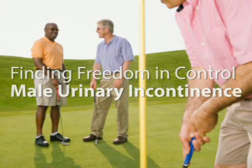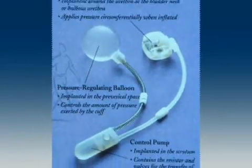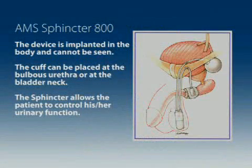But what we really want to do is be able to go out on the golf course, play 9 holes, and not have wet pants. And we can make that happen if this is your problem. Dr. Scott developed the artificial urinary sphincter. It went through a number of changes, and I was fortunate enough to be a part of that. These innovations have really materialized into a very reliable system that we use quite frequently today.